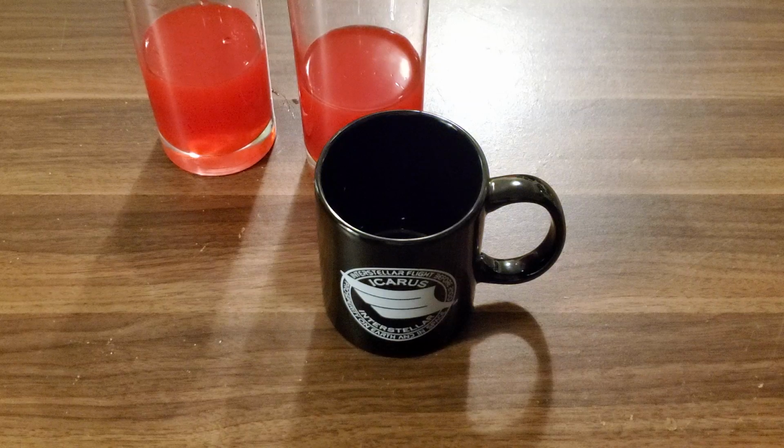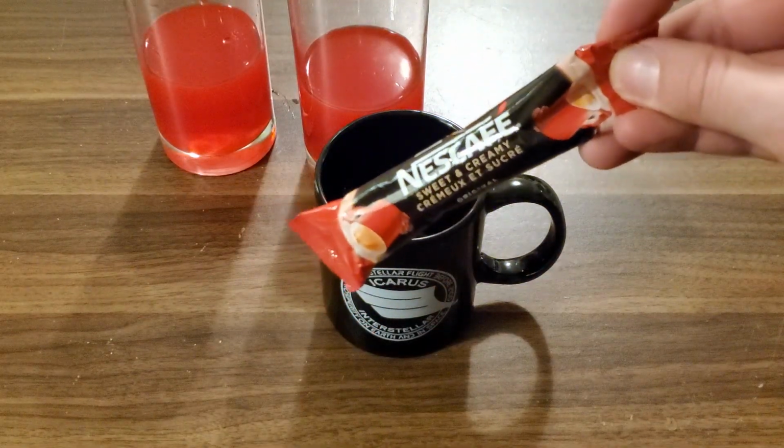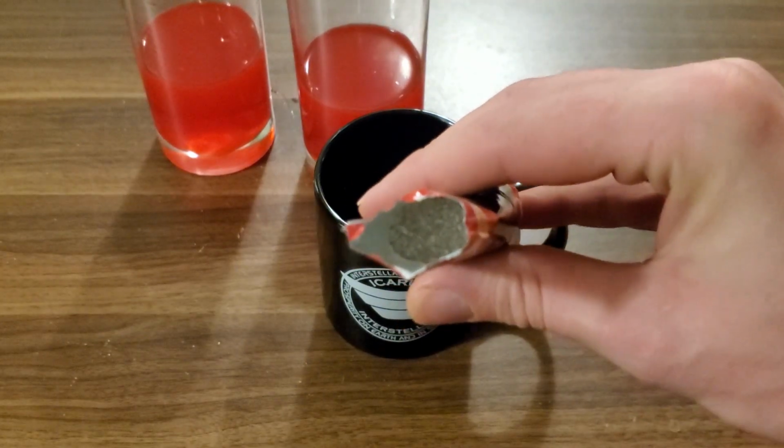There's no extra sugar or anything in here. So that's just some coffee and some cream, but it's sweet and creamy, so it's one of the ones that has the coffee and cream already added. And the sugar as well. And these are just regular Nescafes. If you haven't had them before, it's just an instant coffee. Freeze dried.